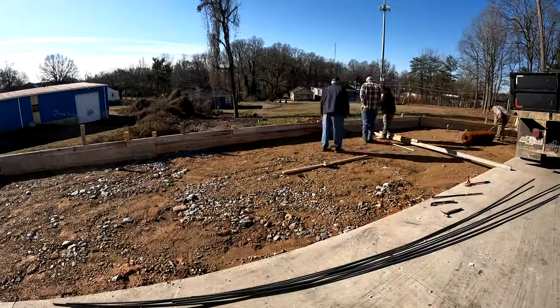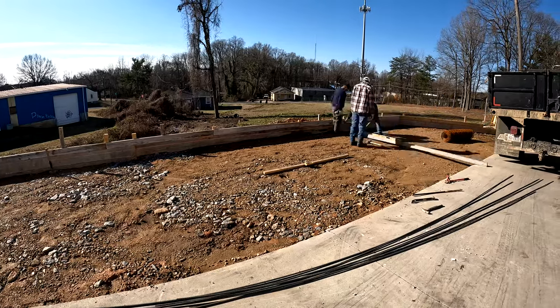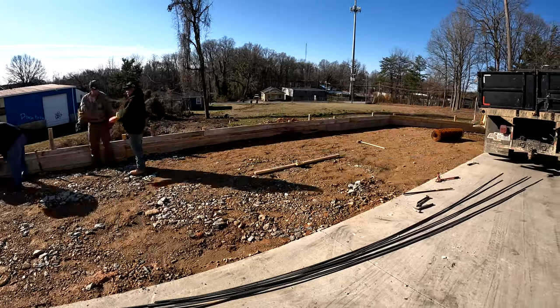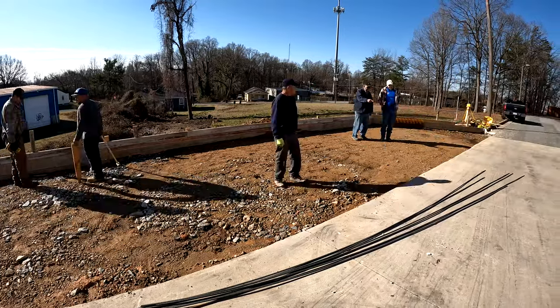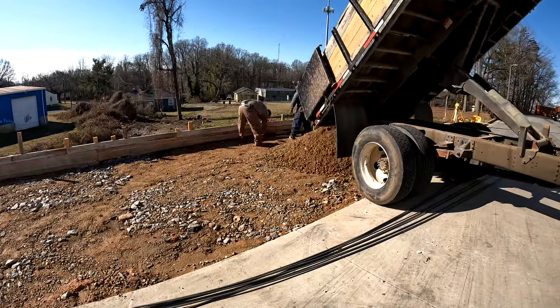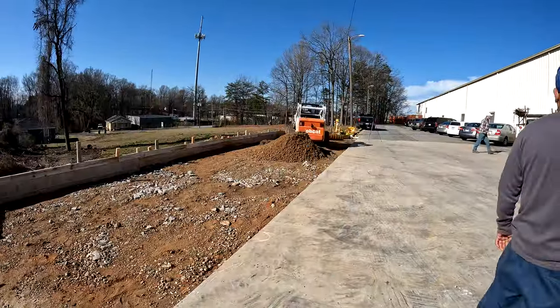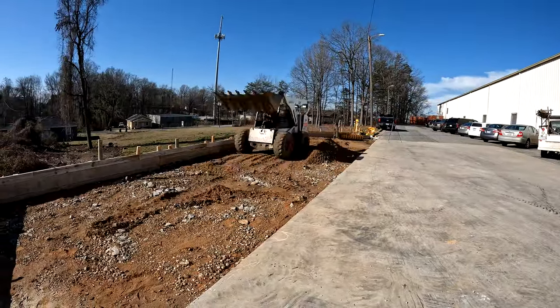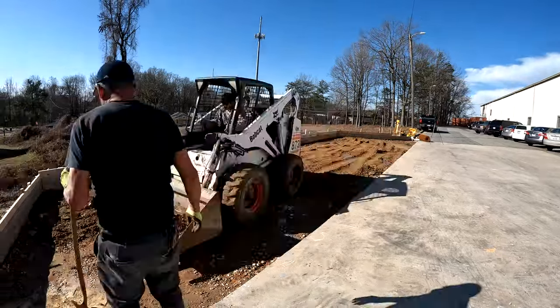Since there were going to be a lot of tractor trailers bumping up against this area, the customer wanted a slightly larger than normal curb on the side here. And so once we got looking at this, we realized that the concrete was going to be coming up quite a bit higher. And so we needed to bring in some more fill and base material to pack in here. So it's, I guess, a few days later after things have dried out a little bit and we're trying to get everything ready to go.